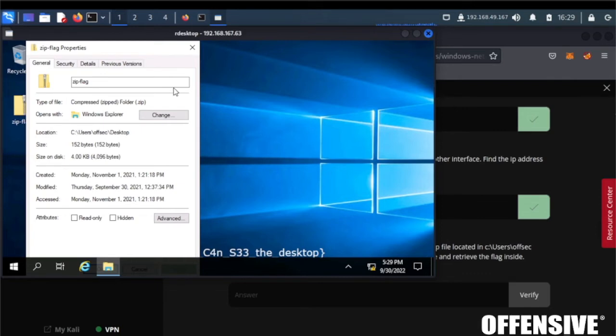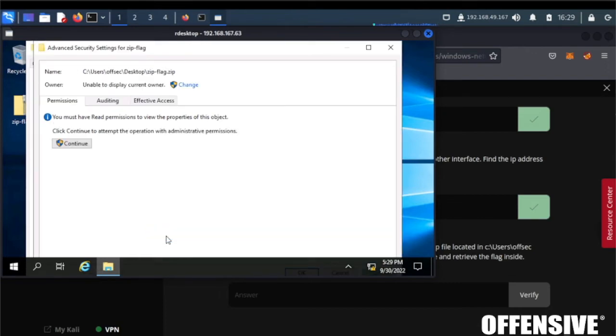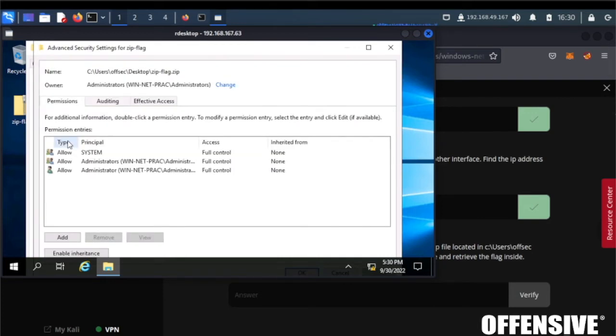All right. I see that you must have read permissions to view the properties of this object. Click continue to attempt the operation with administrator privileges. Folks, should I try it? Got a 10 second delay here. Hammer it. Yes. Okay. Let's give it a try. Why not?